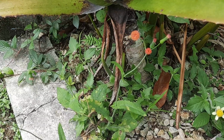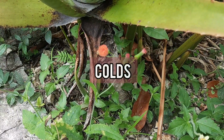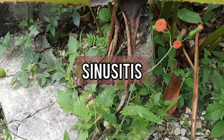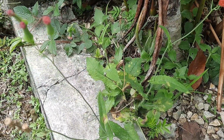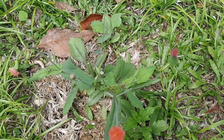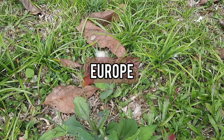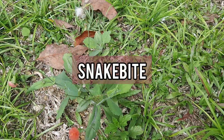In Jamaica, redhead is useful for removing mucus as a result of colds, asthma, and sinusitis. What some people do is to juice it and mix it with honey, or they use it to make tea and take it internally. In places like Costa Rica and Nicaragua, it is used medicinally to treat high blood pressure. In China, India, and Europe, people use it to treat a wide variety of maladies, including snakebite.